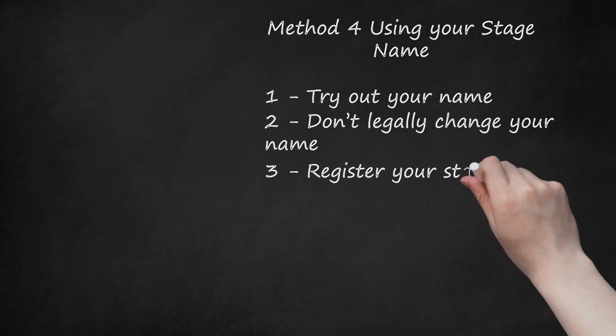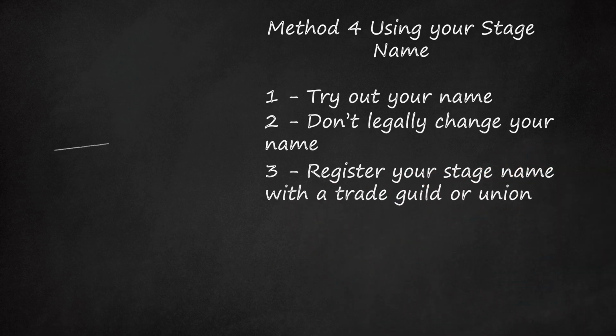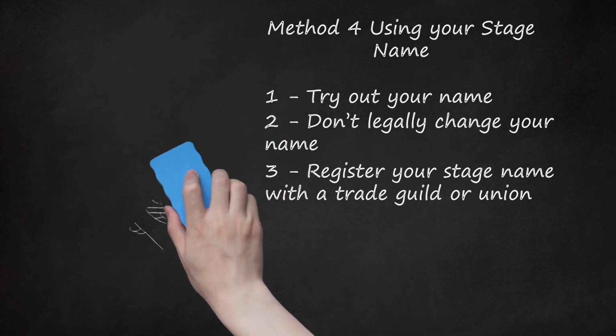3. Register your stage name with a trade guild or union. If you are currently a member of a trade guild, such as the Screen Actors Guild or the American Federation of Musicians, you should update your membership information with your stage name. It's best to ensure that no one else in your guild has the same name as you. If you are not yet part of a union or guild, you may consider joining one sometime in the future. In this case, keep in mind that you should probably register with your real name and stage name in one membership.